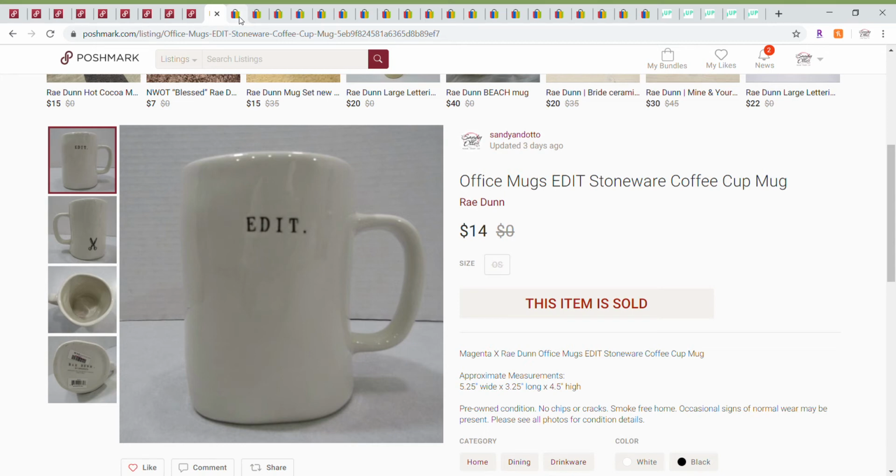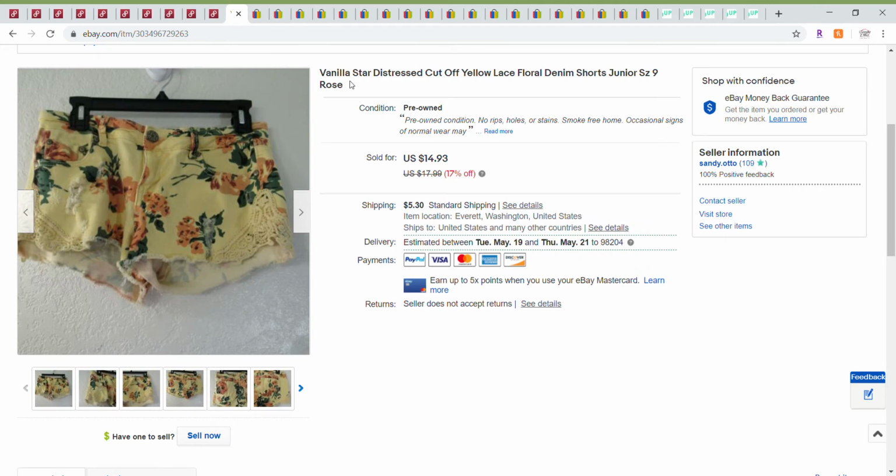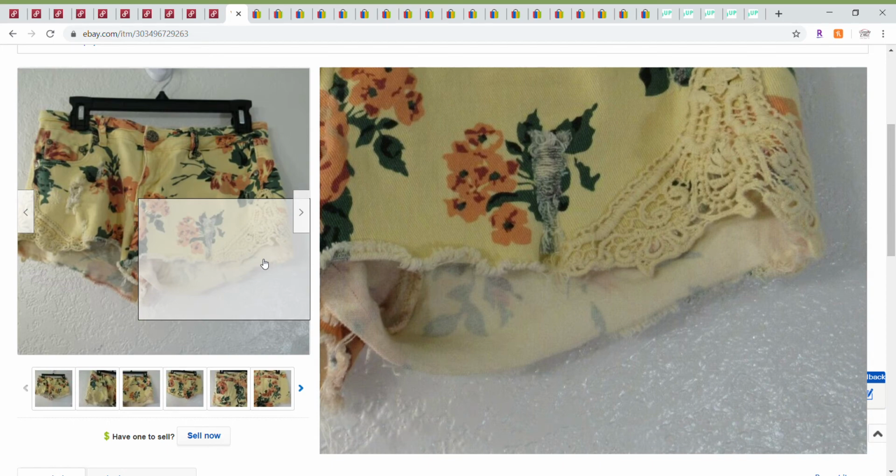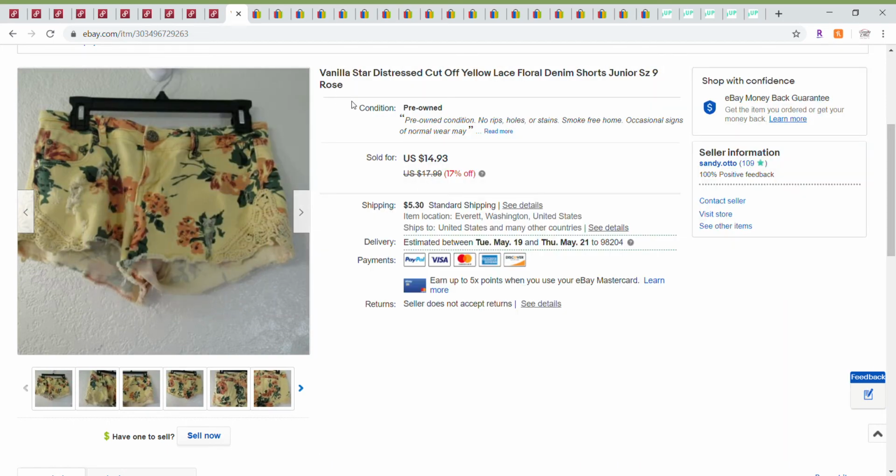Moving on to eBay. First up are these really cute shorts. These were Vanilla Star, distressed with lace, really cute details, nice frayed edges on those pockets, lots of pockets. And these did sell for the sale price. I was running 17% off sale at the time, and they sold for $14.93, and the buyer pays shipping on all of my eBay purchases. I don't include free shipping on anything. Buyers pay shipping.